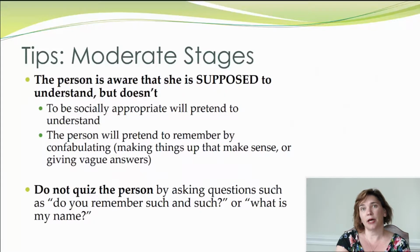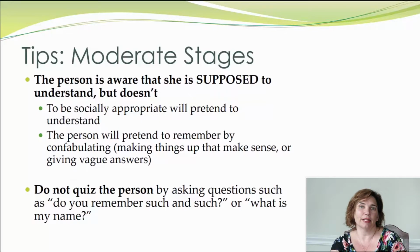Keep in mind that in the moderate stages, the person with dementia is aware that she's supposed to understand, but she doesn't. To be socially appropriate, she'll pretend to understand, and she might pretend to remember things by confabulating, which means making up things that sound like it might have really happened, or giving vague answers.